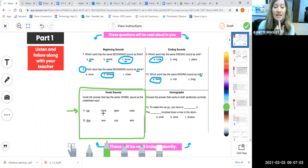Mine, igloo, cube. Ice and mine both say I. The vowel says I. Go to number 12.